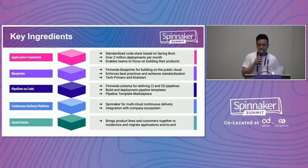If there's one thing you want to take home from this talk, it's this slide. We'll talk in more detail about the building blocks required to enable continuous delivery and ultimately modernization in JPMorgan Chase, going to the public cloud. I've put here five building blocks. First, the application framework. We have something called the Meta framework, and this allows us to set the foundation of the code base. One of my favorite things, blueprints.